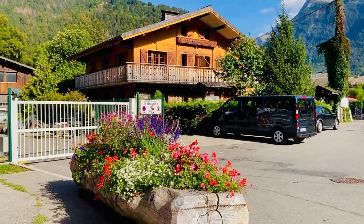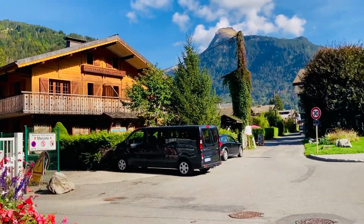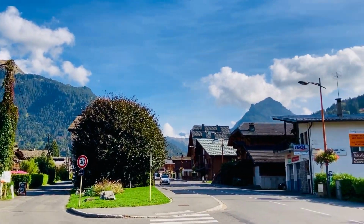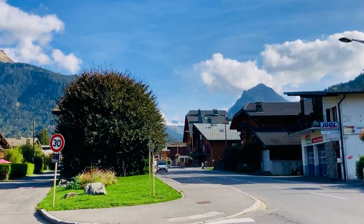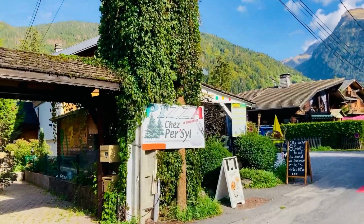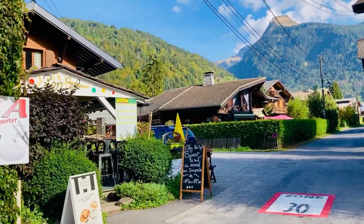Look at the flowers. Okay. Guys, the houses over there on the mountain. There's no passage. Cute house.